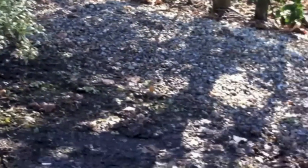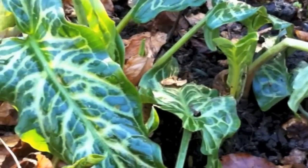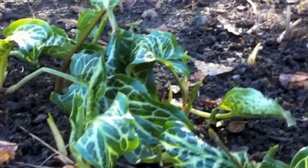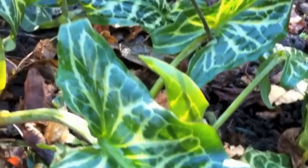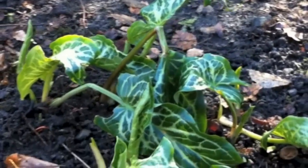It is never just about the flower. Foliage as well has its merits. Look at these. This is Arum italicum 'Pictum'. And just coming through, they have these lovely marbled leaves. Not everybody's cup of tea, but flower arrangers in particular go a bundle on them.